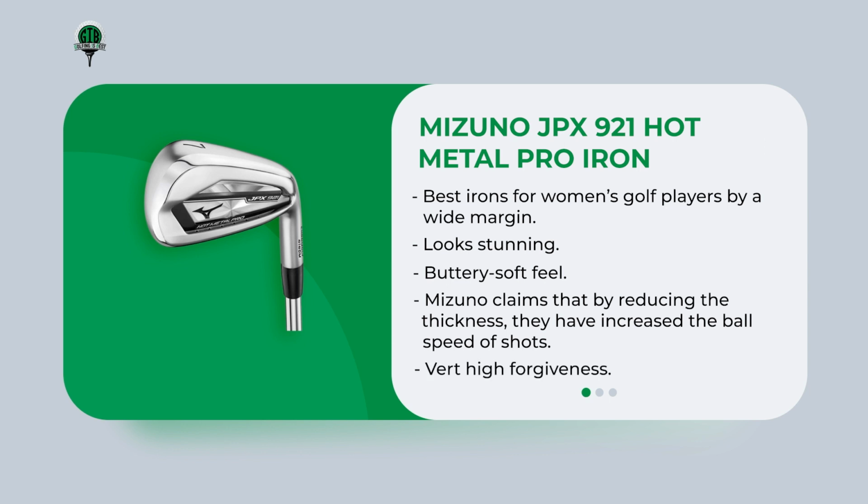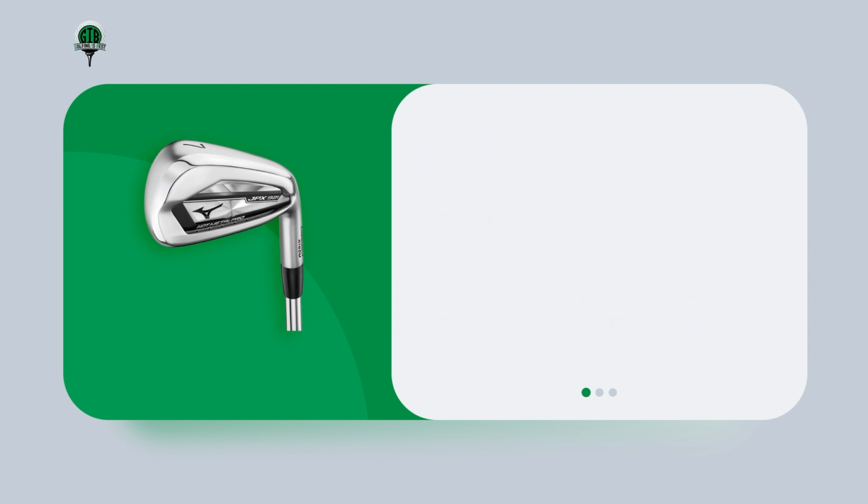Finally, Mizuno's new perimeter weighting is a major improvement over previous models. Off-center hits will still come off the face cleanly and more towards target thanks to the club's slight toe bias, which they achieved by adding weight to the club's toe.